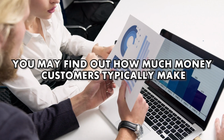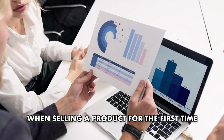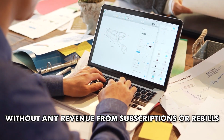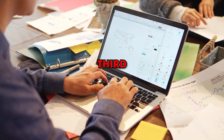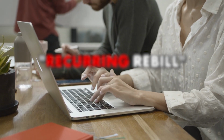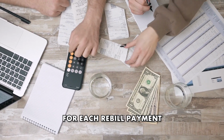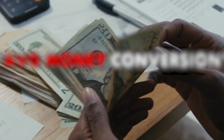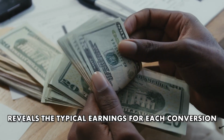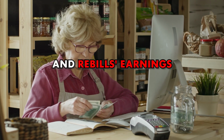Second, you may find out how much money customers typically make when selling a product for the first time by looking at the initial dollar conversion value without any revenue from subscriptions or rebills. Third, if the offer contains recurring products such as memberships and subscriptions, recurring rebills signifies that this is the amount you can earn for each rebill payment. And fourth, the phrase average money conversion reveals the typical earnings for each conversion. It includes all initial sales, upsells, and rebills earnings.